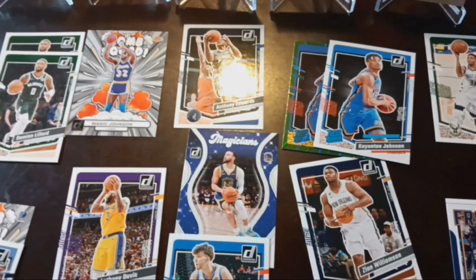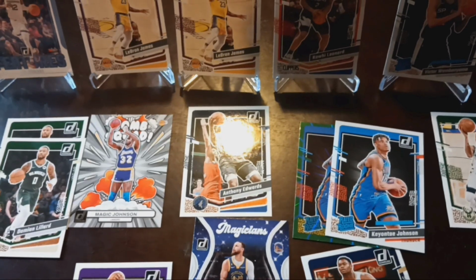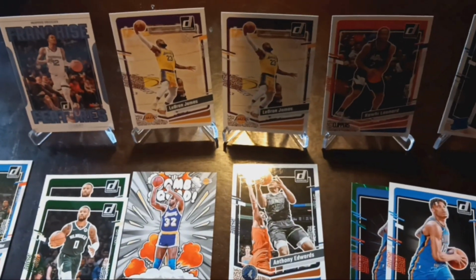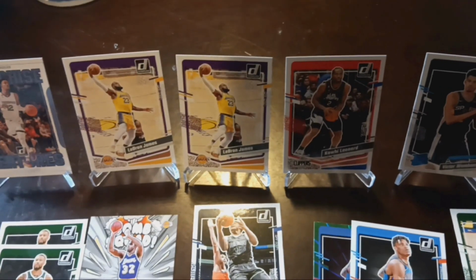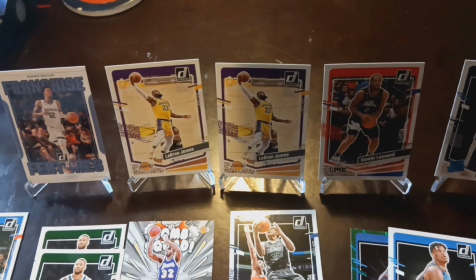I made well over $5. I don't know if I made $49, but I possibly could make over $49 if I get these cards graded, especially the Victor Wembanyama. I'm surprised I got duplicate LeBron James cards.